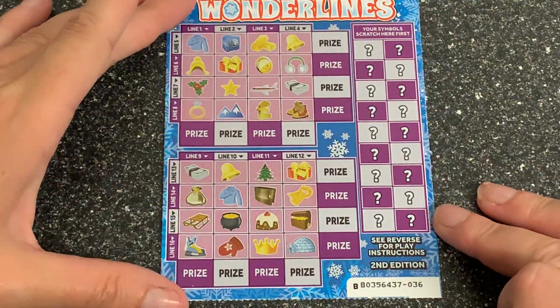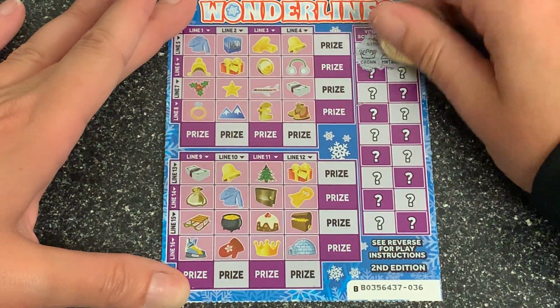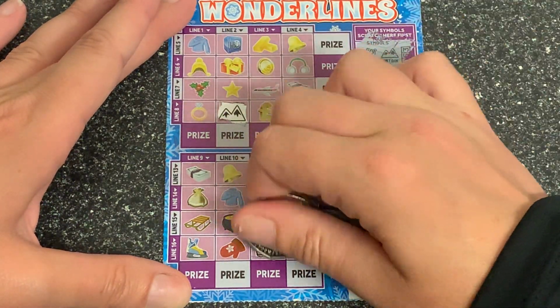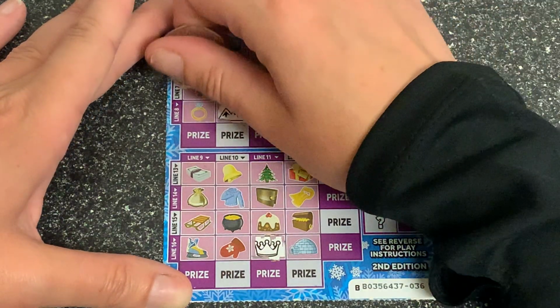Not one winner yet. I mean, I don't expect much off these Winter Wonderlines, because obviously they're older cards and all the prizes will be gone. Well, the jackpots are gone, obviously. These will be going out of action soon. Won't be able to get these anymore. I was very, very lucky when I found them.